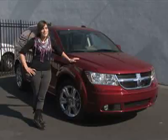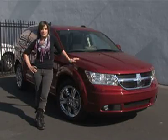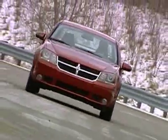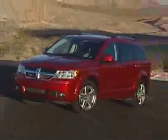One can make the argument that the mid-size crossover is one of the hottest segments in the industry today. And Chrysler, not wanting to be left out, has introduced the all-new Dodge Journey. What we have here is essentially a Dodge Avenger wagon. It may sound offensive to the good people at Chrysler, but as consumers, we need to know the truth.